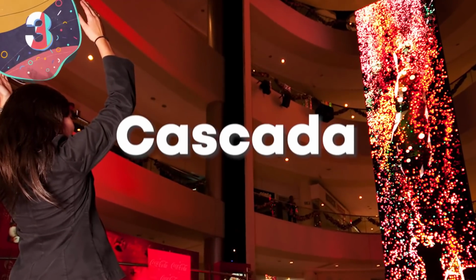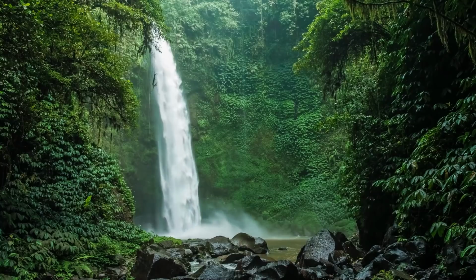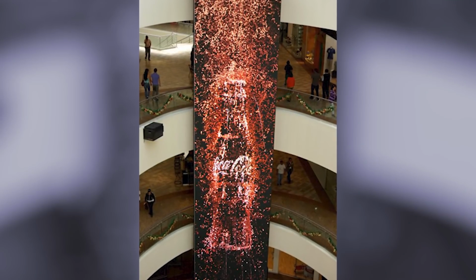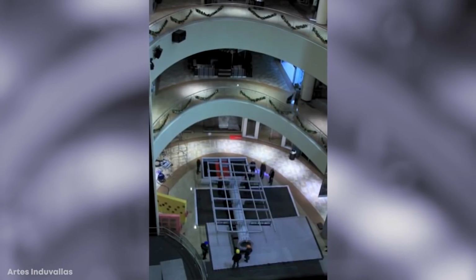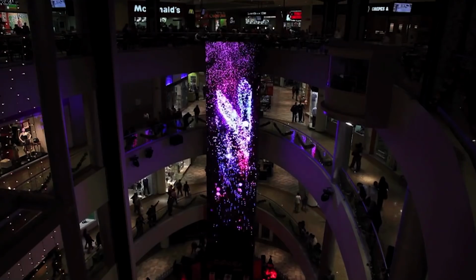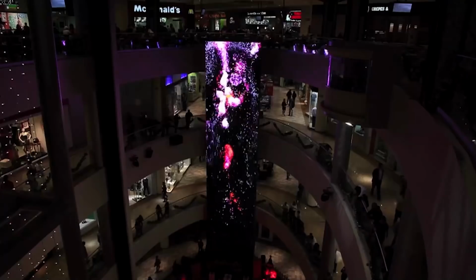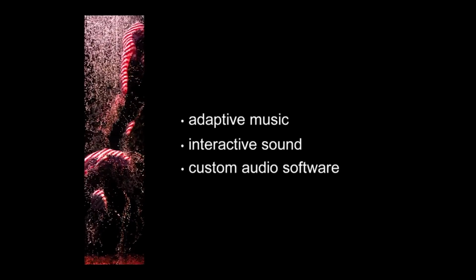Number 3. Cascada. Generally speaking, most waterfalls are made of, well, water. However, the creatively named Cascada, which means waterfall in Spanish, defies these expectations. Premiering at the El Condado Shopping Center in Quito, Ecuador in 2011, it was created by London-based production studio Nexus Interactive Arts. Measuring in at just under 16 meters tall, it was supposed to give users an interactive sensory experience that leaves them surprised that they're still dry, and as the narrative goes, in dire need of some Coca-Cola.